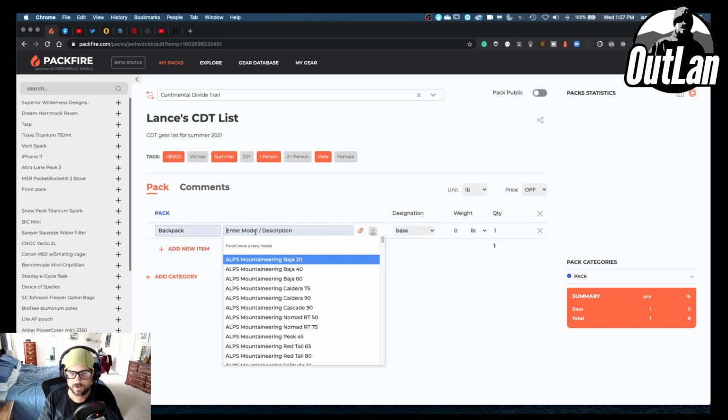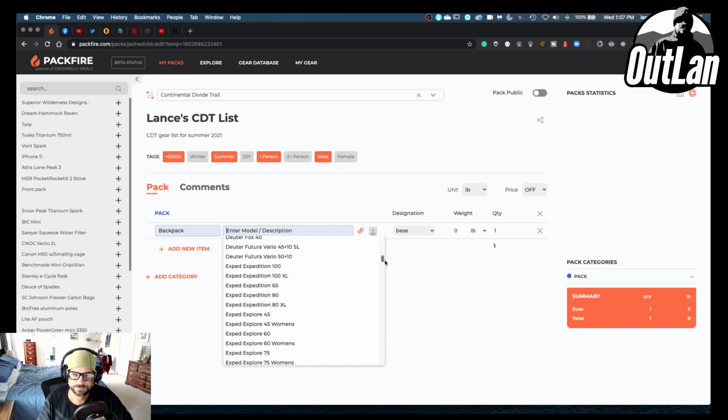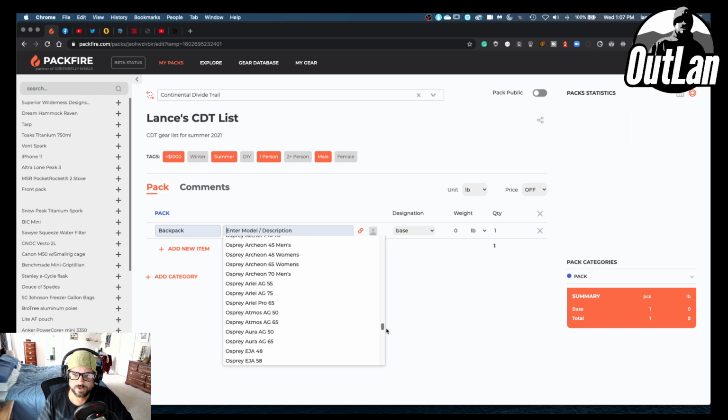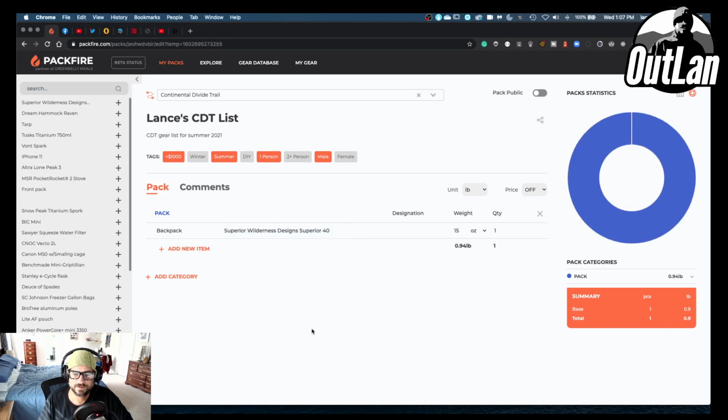If I select backpack, now the other drop-down populates with a list of some of the top brand items that are out there as far as backpacks. So I was very pleasantly surprised to find the pack that I use, the Superior Wilderness Designs. Let's go down here. Superior 40. There it is. So I was able to select from that drop-down and it automatically populated. See this? It populated the weight for me. And if I go up here and turn on pricing, in my case US dollars, which you can also choose Euro, Canadian dollars, whatever.